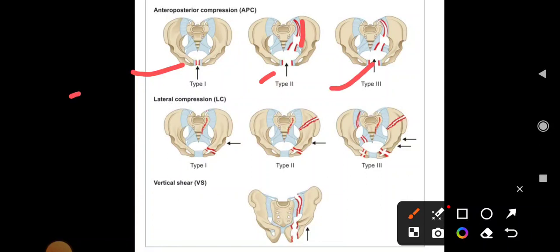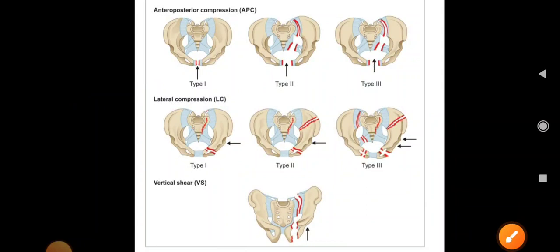So this is anterior posterior compression. The most commonly involved organs are bowel, bladder, and vascular injuries. Lateral compression involves bowel injuries. Type 1 is when there is superior and inferior pubic rami fracture, and also an iliac wing fracture. In type 3 lateral compression, you find both-sided fractures of superior and inferior rami with iliac fracture. And in vertical shear, there is a complete fracture of one side of the pelvis, and another one is combined.